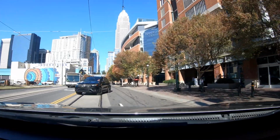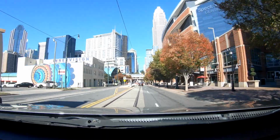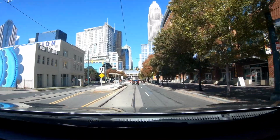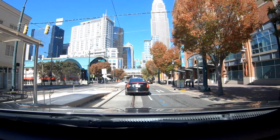This guy is going the wrong way. Come on, man. Y'all gotta do better. I wanted to turn up here so I can show y'all the whatchamacallit. I could have done that anyway because I was gonna go.